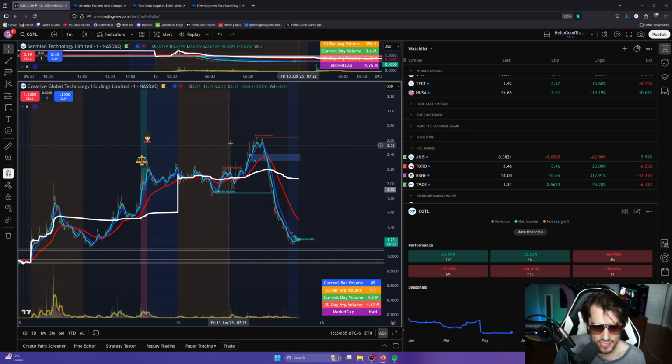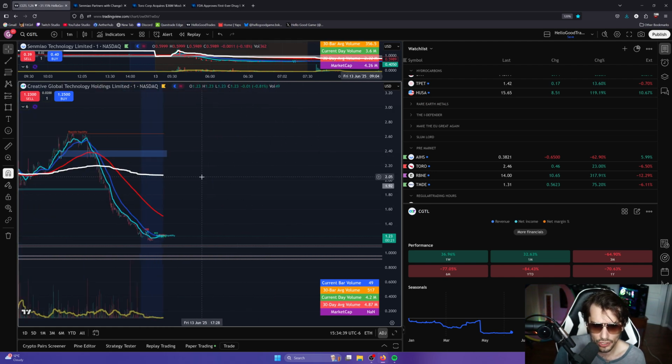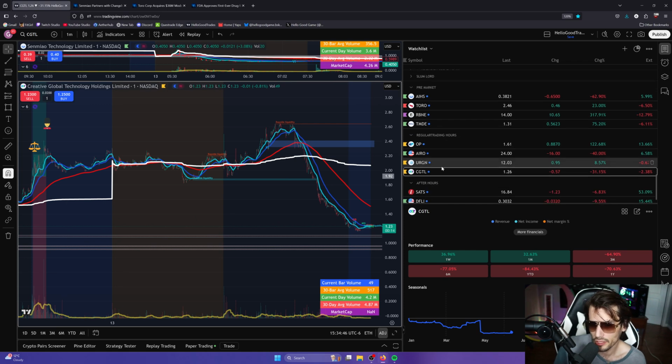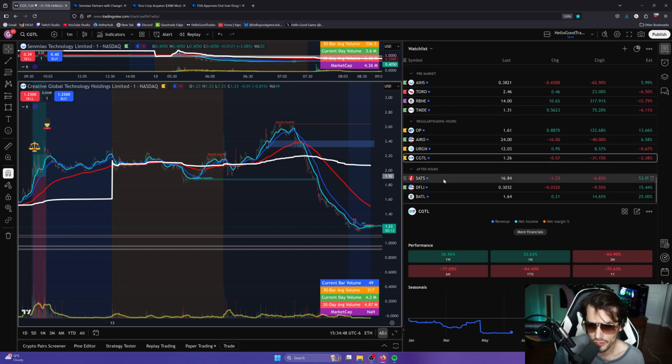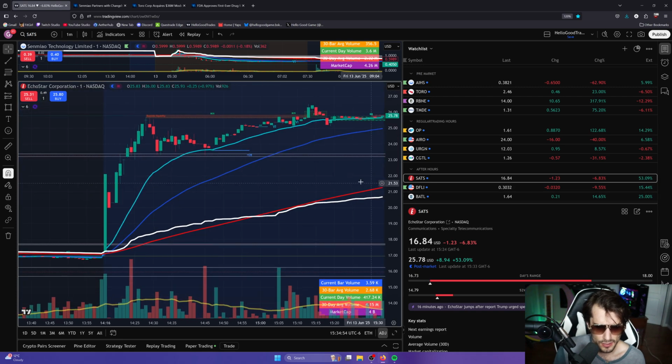But that staircase can elevate her down, right? So really dangerous, which is why it's important to protect yourself, get in, get out. Sometimes don't even play stocks that are from China, Hong Kong, Singapore, things like this, right? So they're risky biscuits.